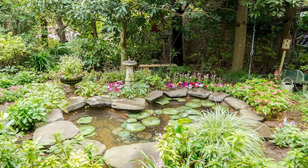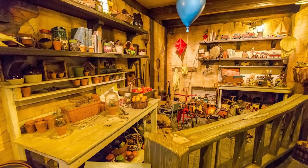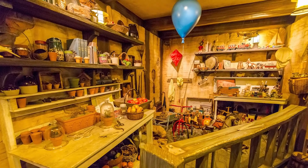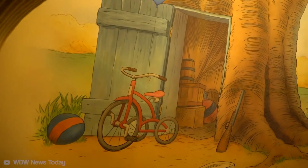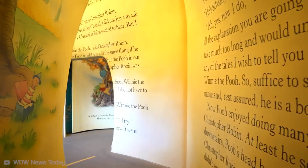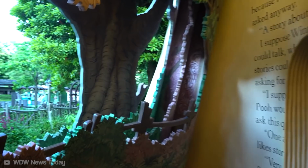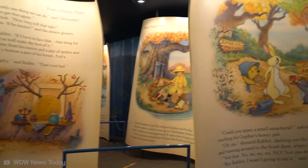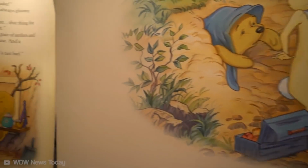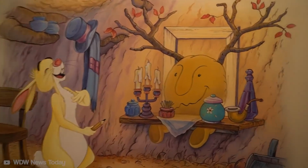Starting in the outdoor queue, you wind around lush, beautiful gardens before entering a garden shed filled with tools, toys, and also a blue balloon, foreshadowing of what's to come. After exiting the garden shed, you walk inside the giant storybook you saw when entering the queue, and the giant, oversized, hand-painted pages of the book act as a form of pre-show for the attraction, where everything takes place between the pages of the storybook, just like in the classic Winnie the Pooh books by A.A. Milne.